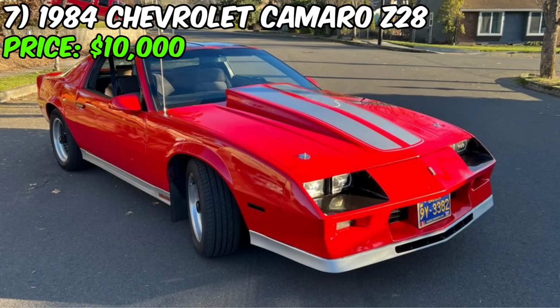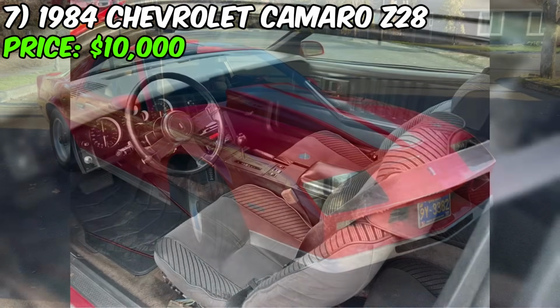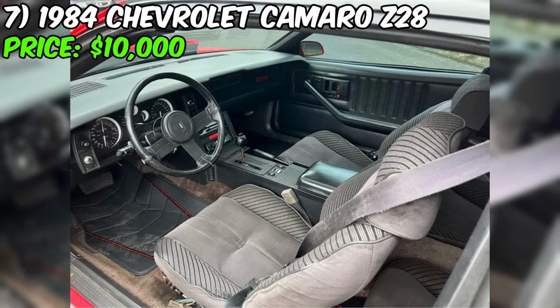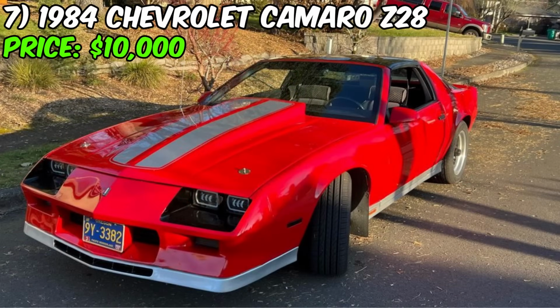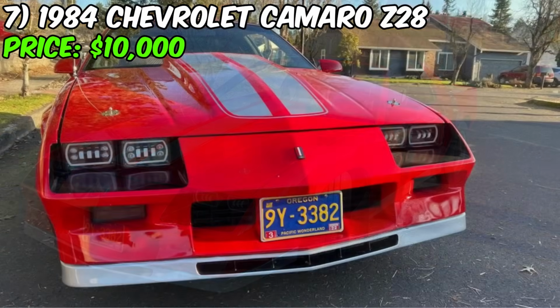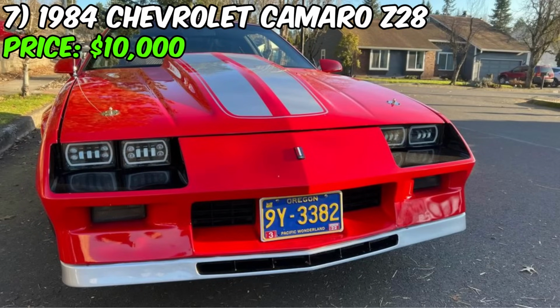The vehicle boasts a clean title and is fully paid off, indicating a hassle-free transaction for potential buyers. Now, onto the exciting part, the car's condition and features. The seller describes it as an awesome-looking car with a healthy 350 engine that comes equipped with a larger cam, aftermarket intake, Holley carb, aftermarket ignition, headers, and a Flowmaster exhaust.